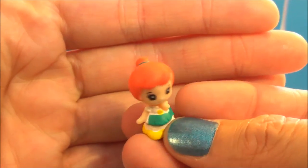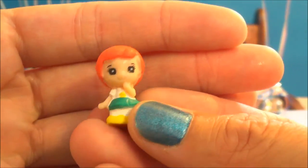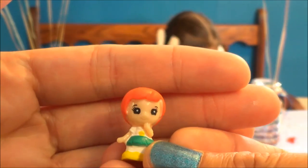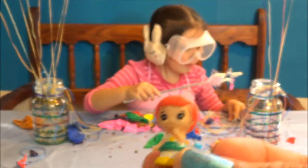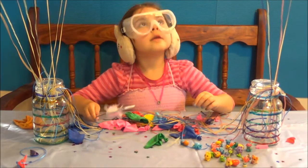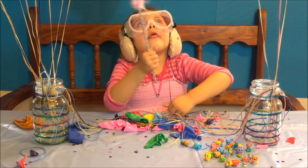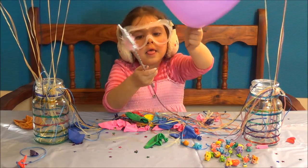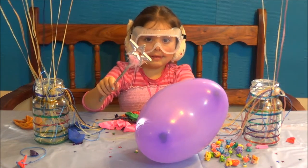Redhead girl with a ponytail and a green and white outfit and yellow shoes. And she's got a tiny little necklace. Here you are. Okay, next one. Purple heart. I know, it's a toy again.